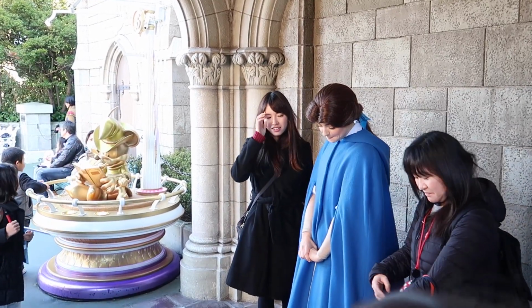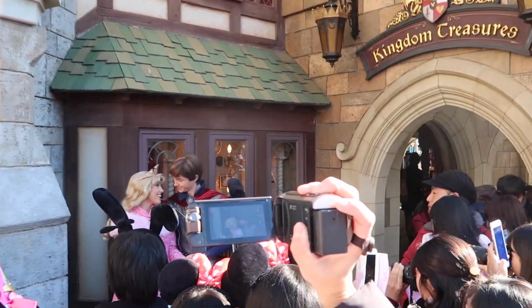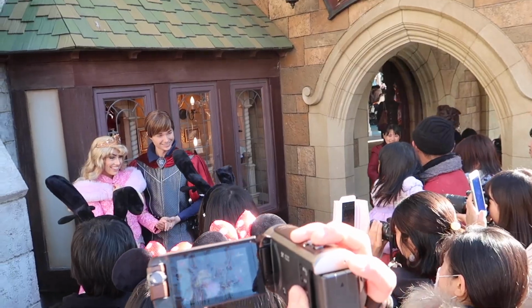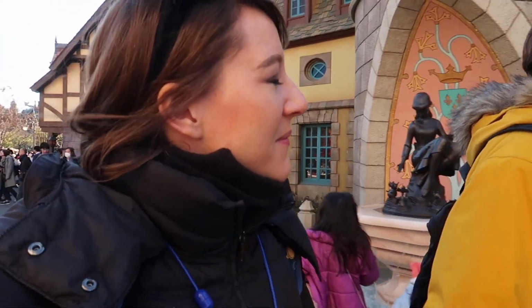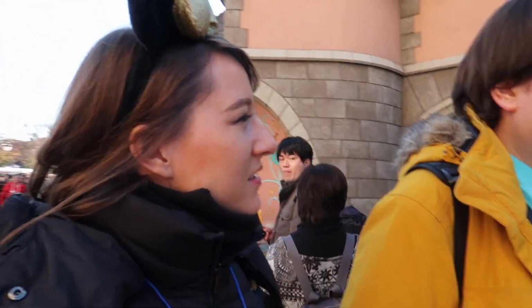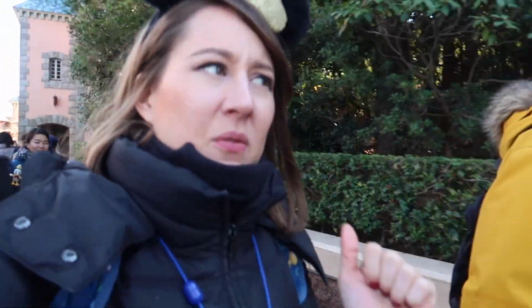Loads of people are going around to meet her. We also saw Aurora and Prince Philip over there, but the crowds around them were so crazy that I didn't really get a good shot. Stephen just noted though that every single character here in Fantasyland is French. Esmeralda's French, Belle's French, Aurora's French, Philip's French, we think. He almost seems a bit more German to me, like they're trying to combine the countries. But you meet Aurora in the France Pavilion. I know that she's definitely French. Anyway, it was quite funny that they were all French.